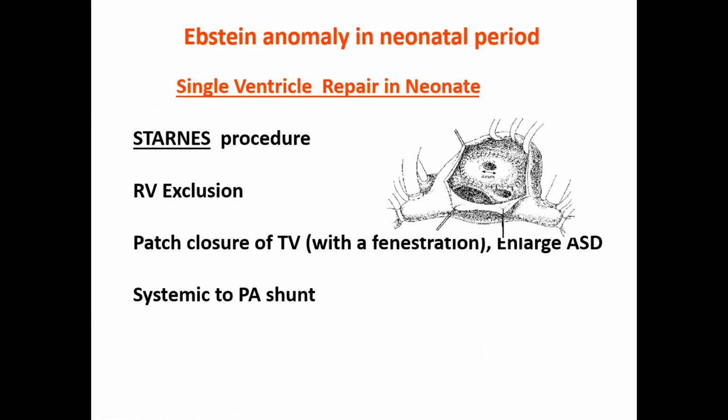What was the single ventricle repair? In the previous talk, I think Abdularaoof mentioned Stan's procedure, which is actually converting them to a single ventricle. They have a small RV, a dysfunctional and dilated tricuspid valve with a dilated annulus and all these issues. So actually you exclude the RV. Put a patch on the tricuspid valve, closed shut. So you have excluded the right ventricle side.